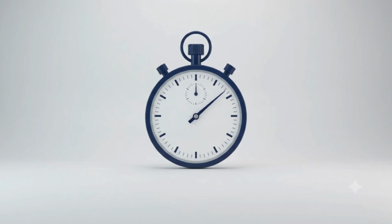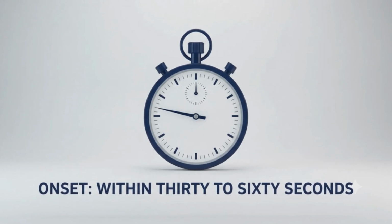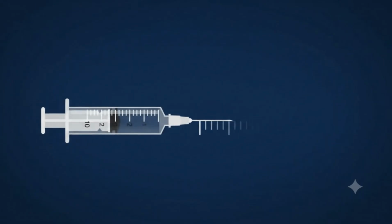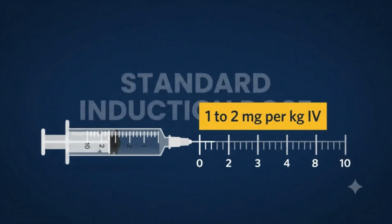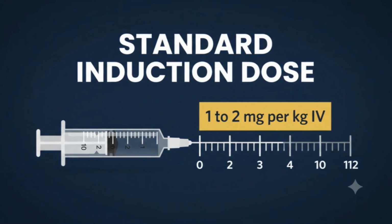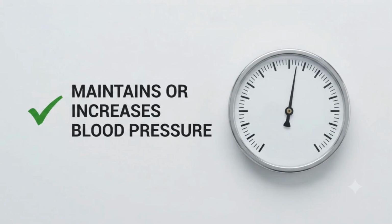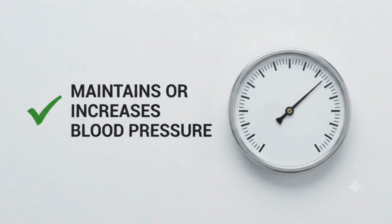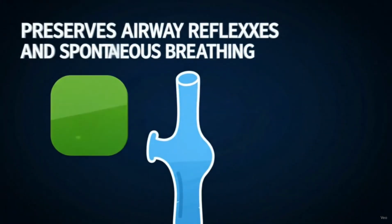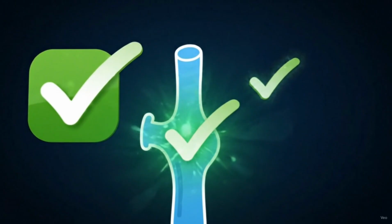Ketamine has an onset of 30 to 60 seconds, slightly slower than propofol but still very fast. The standard induction dose of ketamine is 1 to 2 milligrams per kilogram given intravenously. Key advantage: ketamine actually maintains or increases blood pressure, making it safe in low BP situations. Another advantage: ketamine preserves airway reflexes and allows the patient to keep breathing on their own.